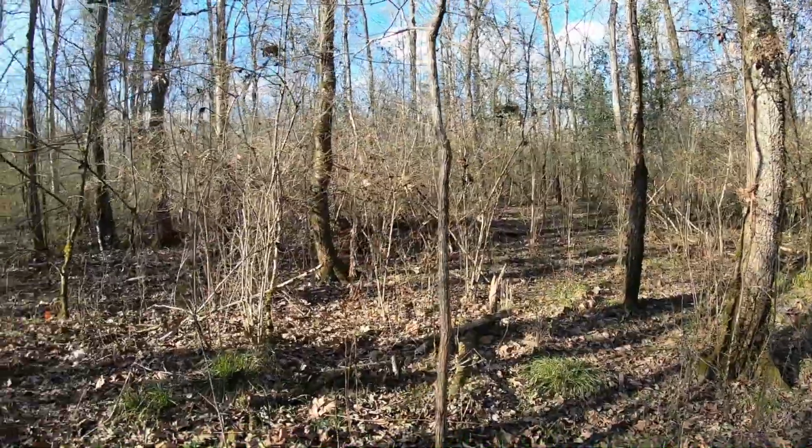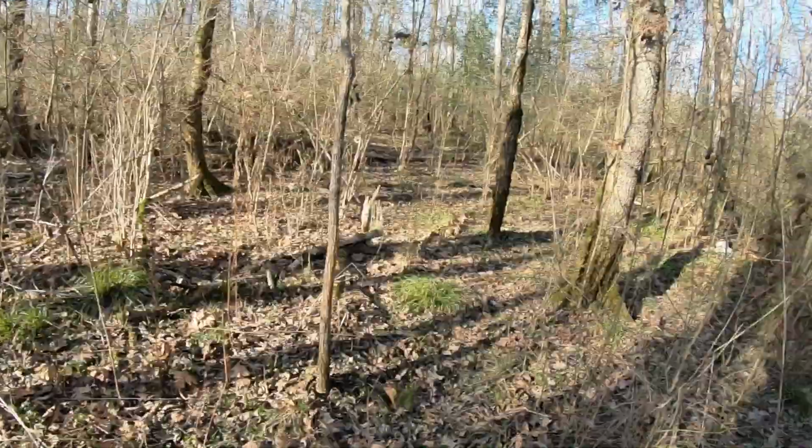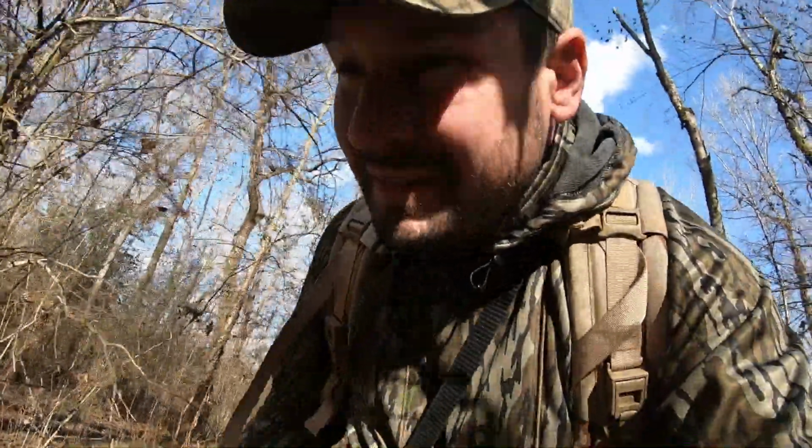You can tell it's thick in here. I'm gonna keep picking my way through. I got a pretty good idea of what these deer do just by hunting here a few times before, but I don't know where they're coming from, and I know they've got to be stopping somewhere and eating something.